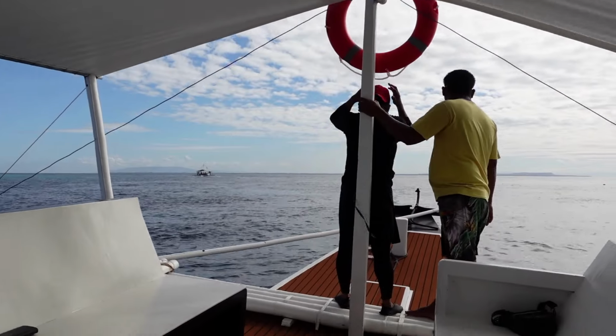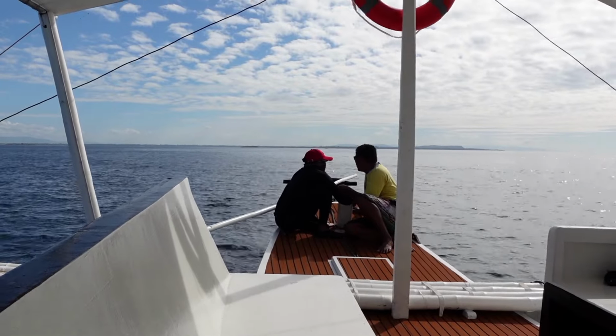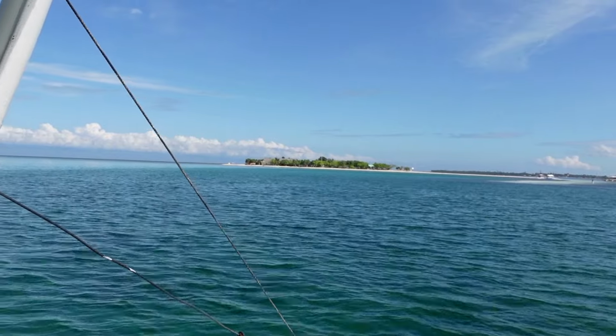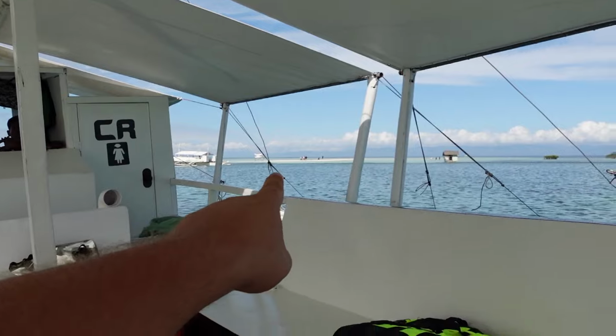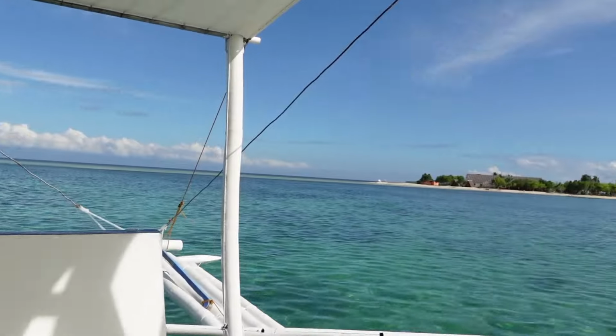Now we drive to Virgin Islands. We checked this area, and now we drive to Virgin Islands. Now we are here at Virgin Islands. This is the second spot we can drive with you. There you can see the sandbank with the sign. I hope you guys can see it. And this is the island.